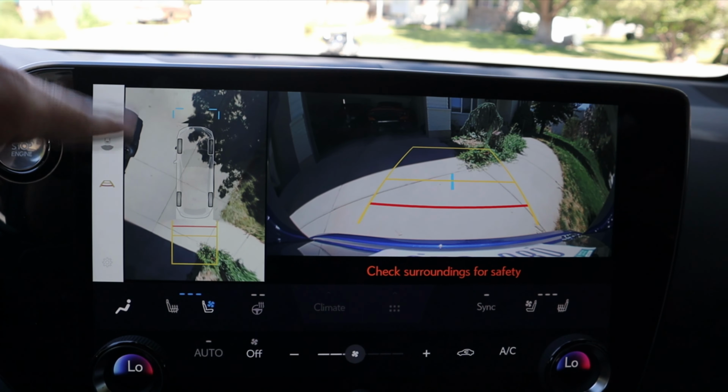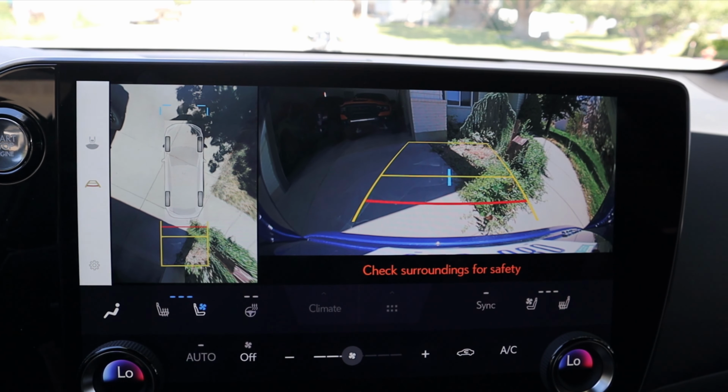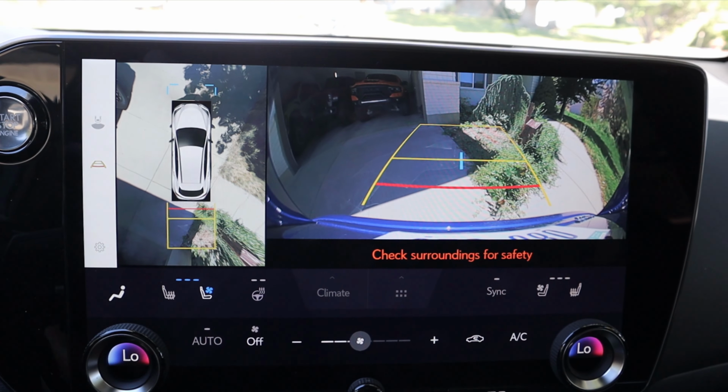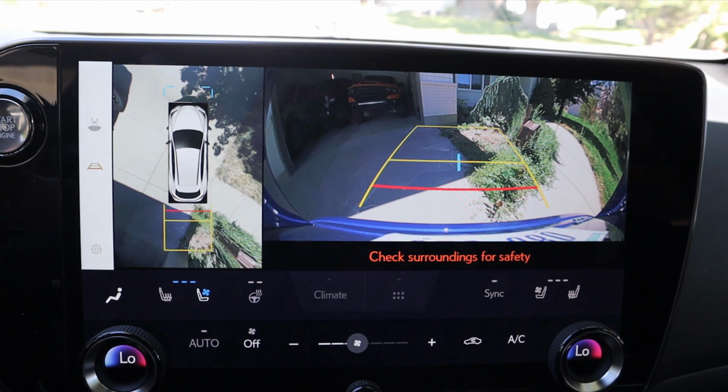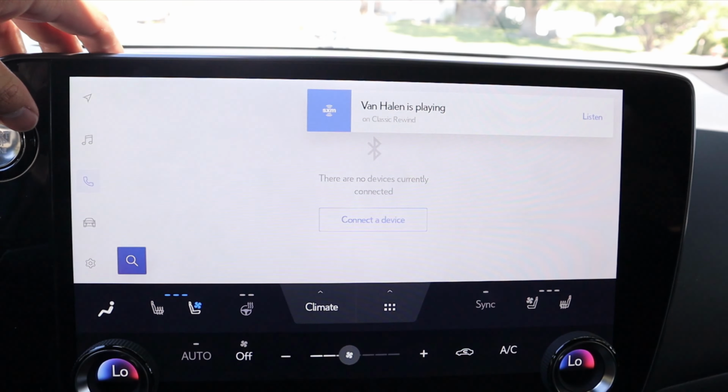But basically it shows you an underneath view there with the camera, which I think is a pretty cool feature. But I definitely love Toyota's new camera system overall. Again, having the underneath view and then the 360 view, everything, it's just fantastic. Now as for the rest of the infotainment system, it's pretty easy to use.